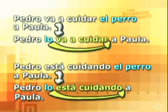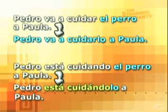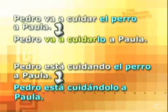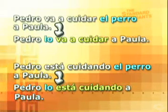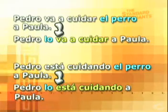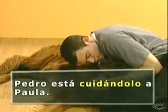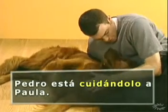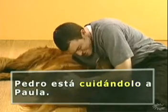Or attach it to the end of the last verb like this. Pedro va a cuidarlo a Paula. Pedro está cuidándolo a Paula. See? The lo can either go before the first verb or attach to the end of the last verb. Pedro está cuidándolo a Paula. Qué simpático. See? You can just stick the direct object pronoun lo to the end of the participle.